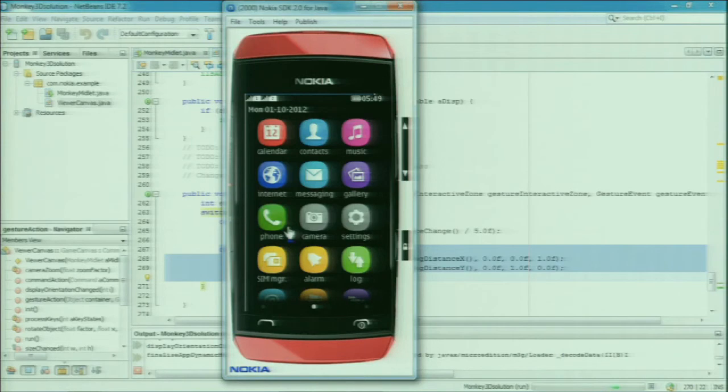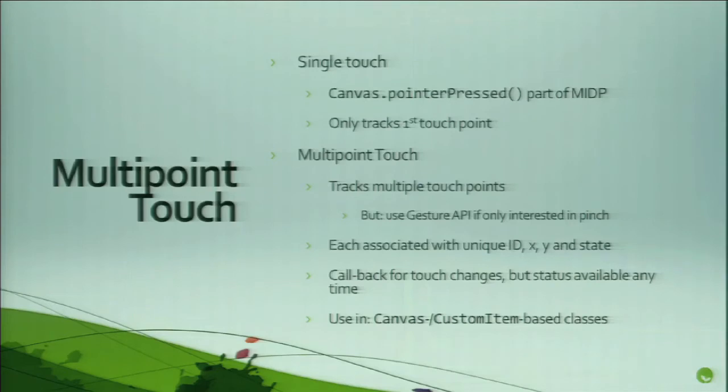But at the same time, if you don't need gestures, if you really want to track multiple points, then you have access to the lower level multi-point touch events. And the cool part is that right now, on the low end, it supports two simultaneous touch events, and you can assign IDs to each tracking point, and you can track them based on the IDs. And you can have callbacks when the positions of those uniquely identified touch points are changing.